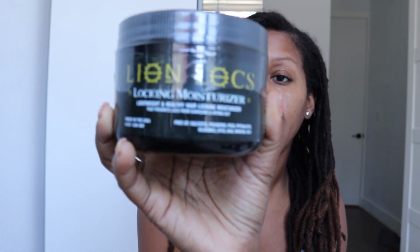Now, I'm not sure if you guys are too deep in the lock community, but if you're on Instagram, you will have seen at least 2 of these products floating all over the place, the Lion Locs and the Native Detox Balm. I've been seeing them for months. I finally pulled out the coins and purchased some of these products, so I'm excited to see what they do for my hair. Stay tuned and let's get ready to detox, cleanse, restore, and get rid of this crunch.